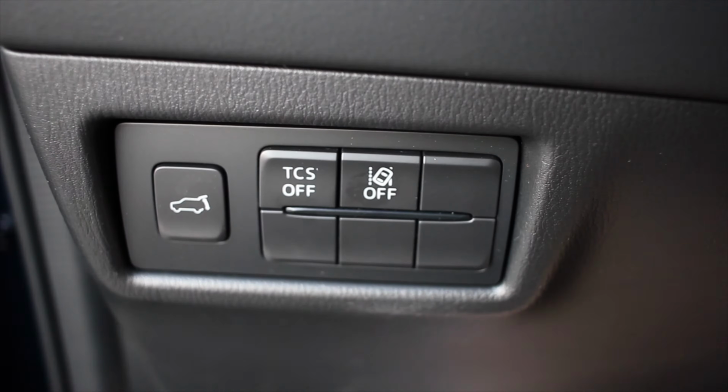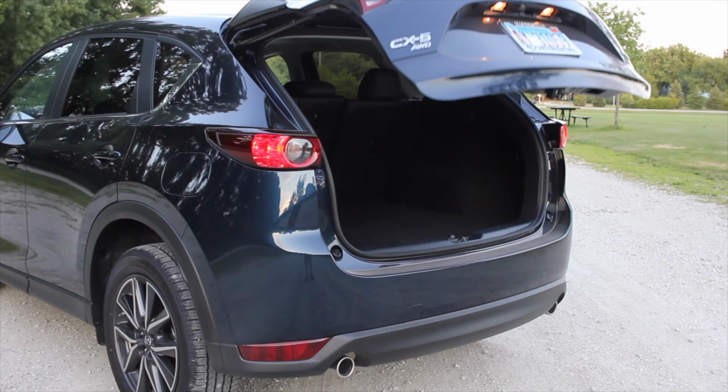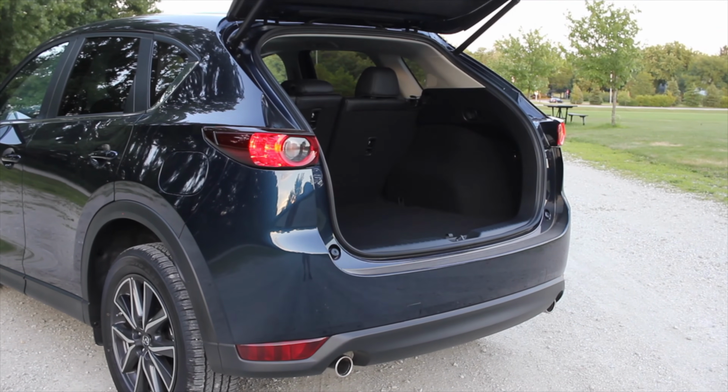To the left of the steering wheel, you have a couple buttons. Traction control off, pretty self-explanatory, turns the traction control off. Then you have the trunk open button, which does have a power tailgate. And then you have the lane departure off button.